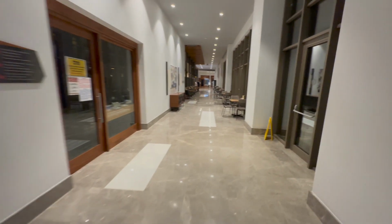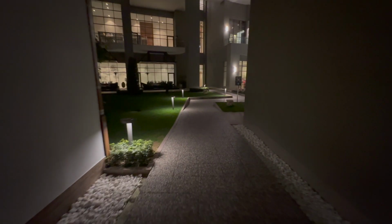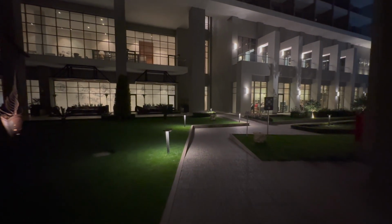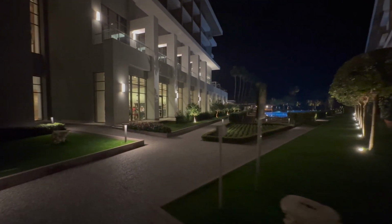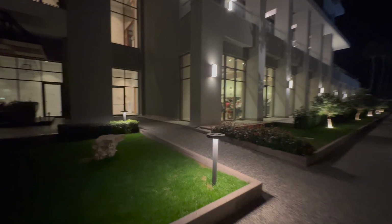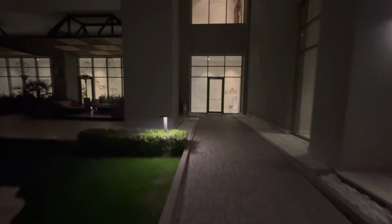So guys, we're just going over for tea. I'm just going to show you this shortcut. It's where I was filming earlier. So rather than walking all the way around, you can just cut through here, past the pool, and as I said, you've got another emergency style door you can go in.